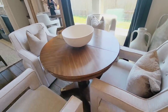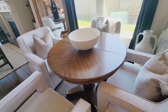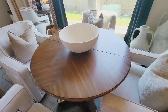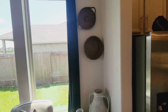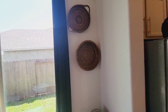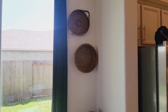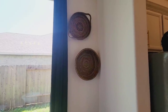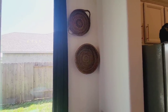The table I thrifted for about $50. It does have an extender, the leaf, so it does work. And then this bowl I got from At Home. And then these are actually bowls from Tommy Bahama. They're bowls and trays, I should say. And they were $19.99 and $24.99 a piece. I thought it was a little bit too expensive, and I had intended on returning them, but I thought to just pop it right on the wall here.